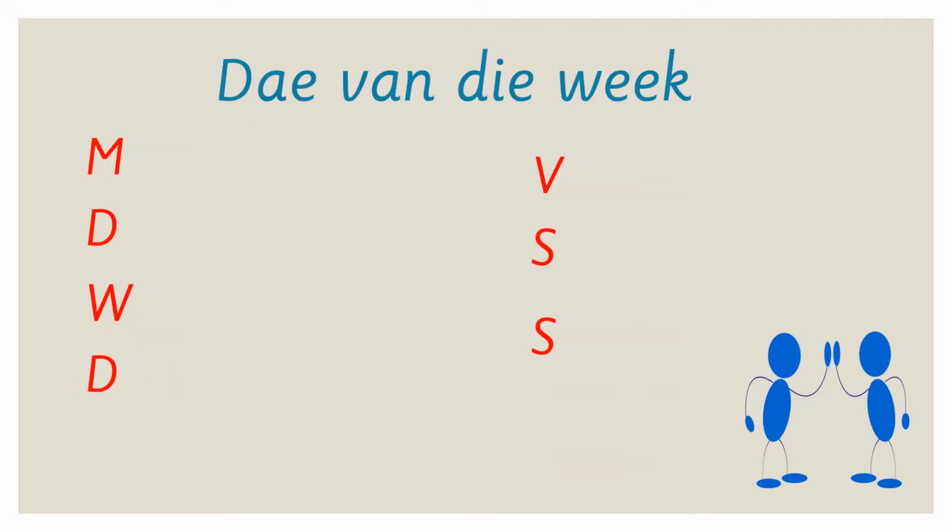Nou, ons sal doen die dae van die week. You did do this last week, you did practice it, so let's see how much you remember and if you've been looking at your posters that you made. I've seen some amazing posters that some very creative children made. So I hope they've helped you to learn die dae van die week.